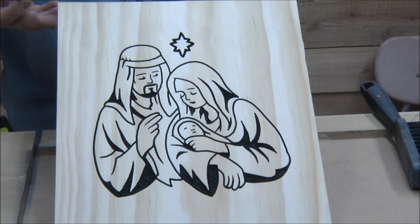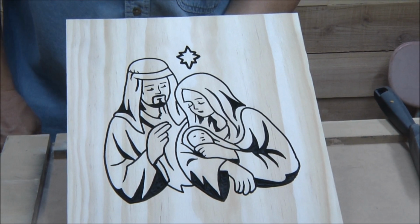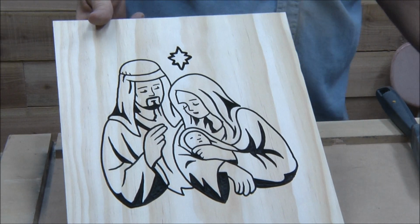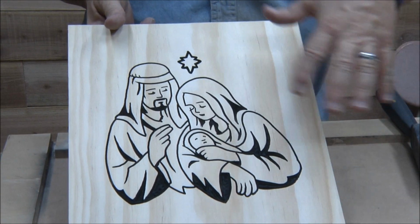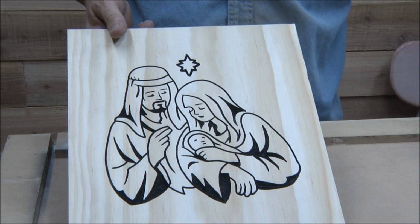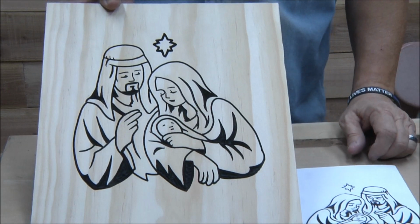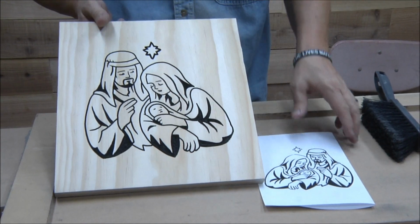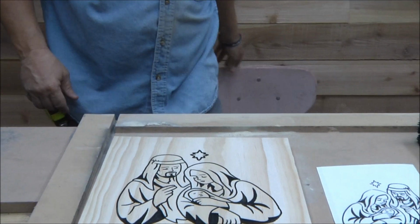These are pretty simple to carve. You just kind of keep track of where you're at. And again, I always like to have, I don't know what happened to it. Oh, it blew on the floor with the air. I always like to have the little image as I'm carving. So there's the small image, and of course it's reversed because of the way we did the transfer. But anyway, the main thing on this video was the transfer process. So anyway, that is it.